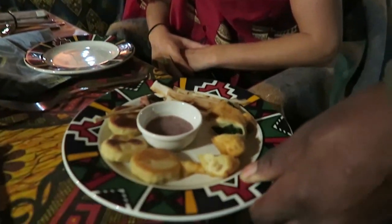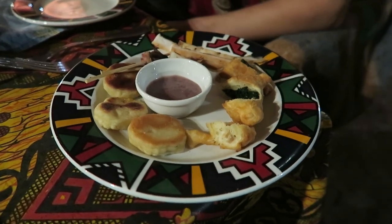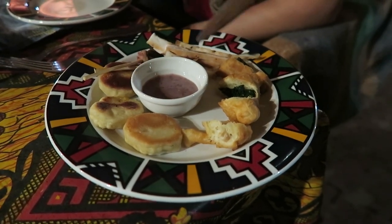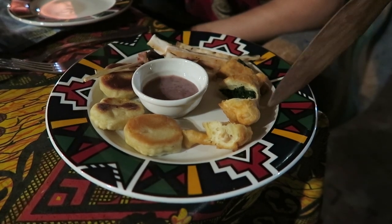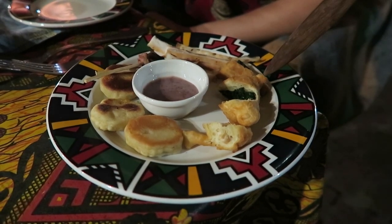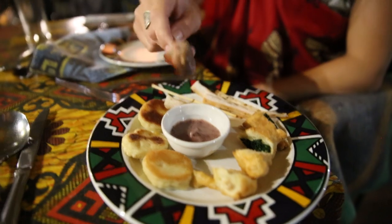Try our platter. Ooh. Yes. What are these? We have got the crocodile tail here, and Impala. Sea butter bread, corn fritters and vegetable pie. Okay. I love it. Bean sauce. First, I'm trying the Impala, dipped in bean sauce.